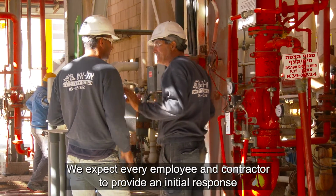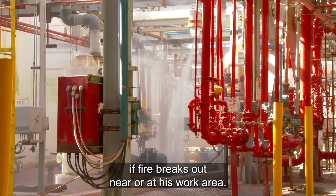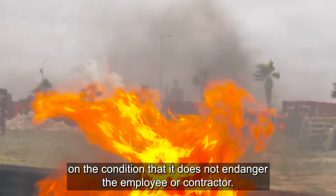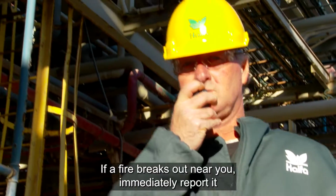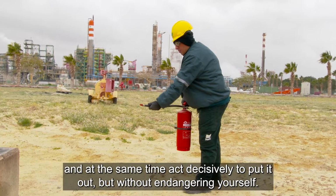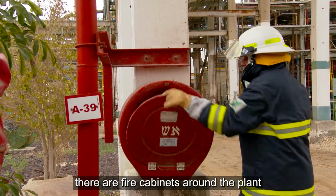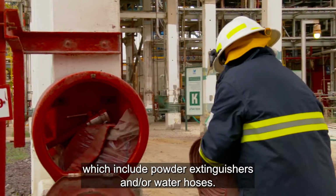We expect every employee and contractor to provide an initial response if fire breaks out near or at his work area. The initial response will be carried out on the condition that it does not endanger the employee or contractor. If a fire breaks out near you, immediately report it and at the same time, act decisively to put it out, but without endangering yourself. To provide an initial response, there are fire cabinets around the plant, which include powder extinguishers and/or water hoses.